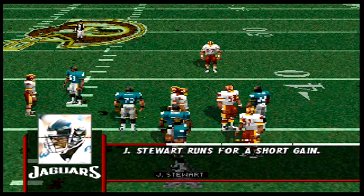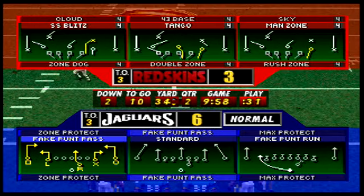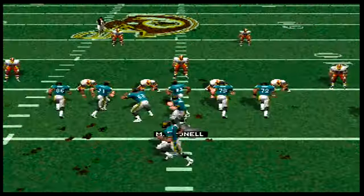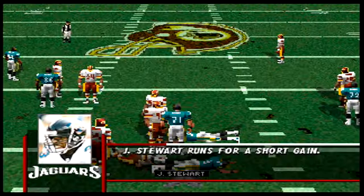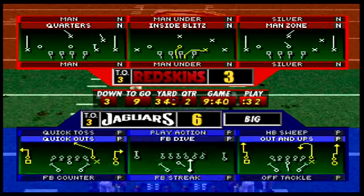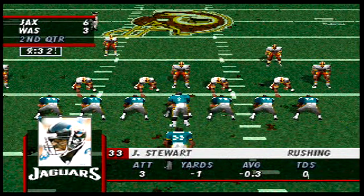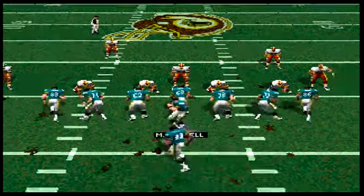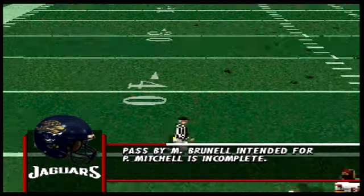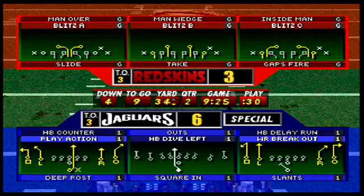Short gain on the play. So it's second and 10 on their own 34. Gain with the tackle. It'll be third and 9 from the 34. Incomplete. It'll be fourth and 9 from their own 34.